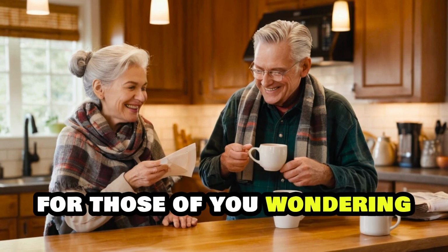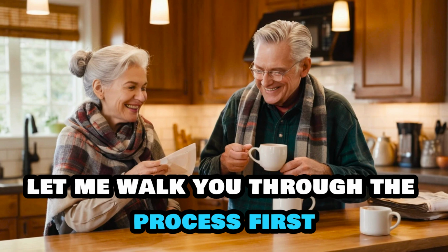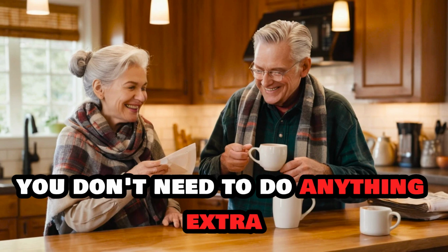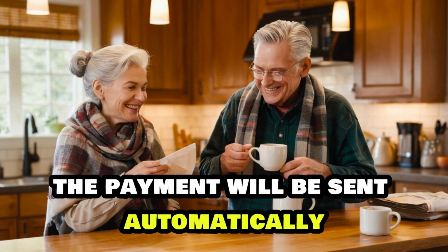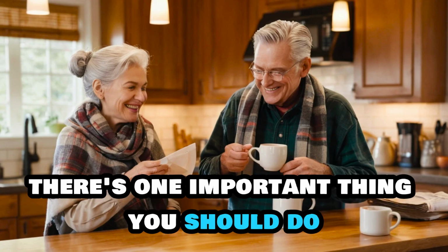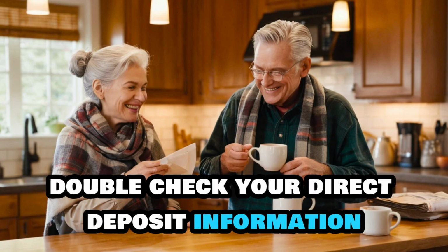For those of you wondering how to make sure you get this $4,000, let me walk you through the process. First, if you're already enrolled in Social Security, you don't need to do anything extra. The payment will be sent automatically to eligible recipients. However, there's one important thing you should do. Double-check your direct deposit information.